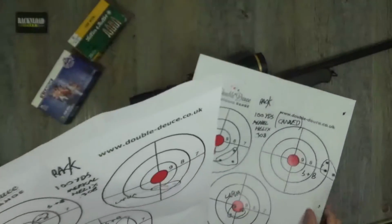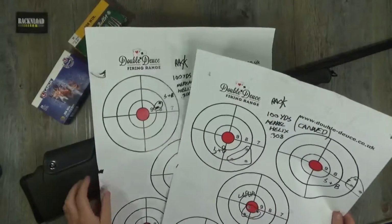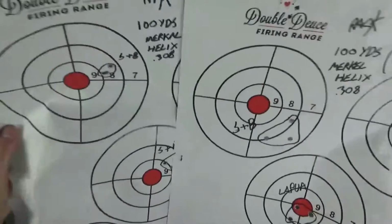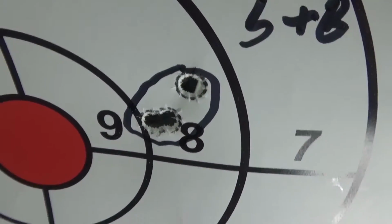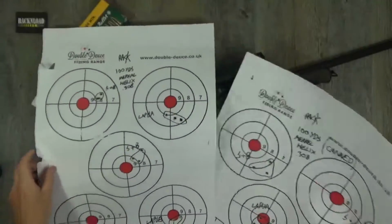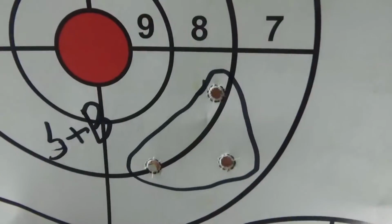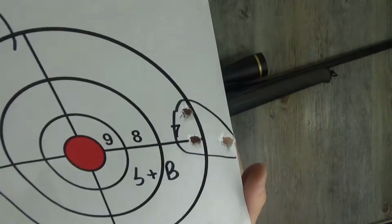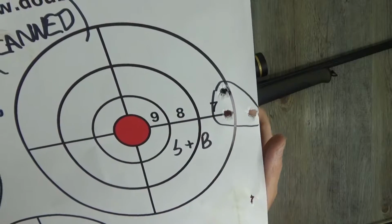And then I threw the can on it. Okay, and that made the S&Bs open up, interestingly. So there's the canned. I keep showing you that because I'm that proud of it. That's the uncanned group. I'm going to show you the best group, obviously. That one weren't too bad either. And I'll show you the canned group. Okay, bit bigger. I mean, it could be down to me. Usually is. And then that went off to the side a little bit. Again, that's probably down to me. I guess, I don't know.